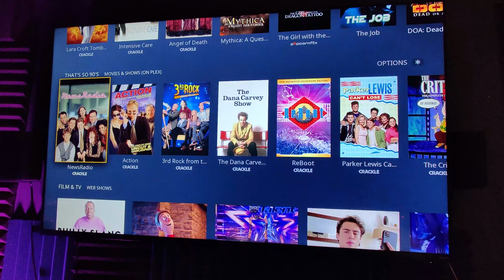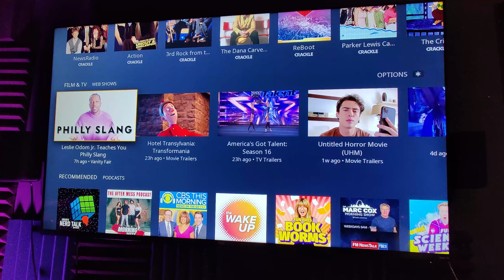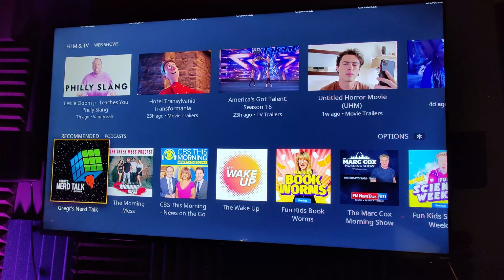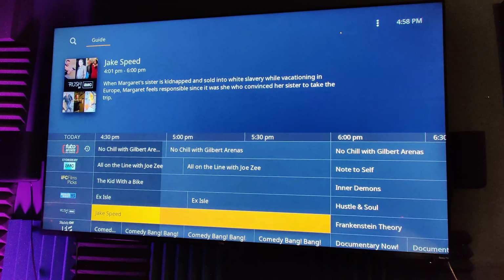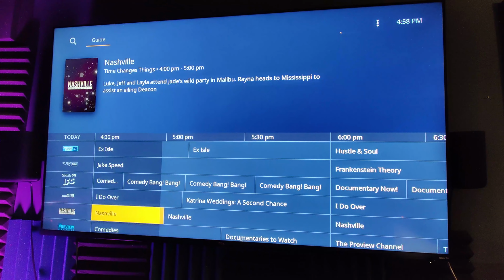I also mentioned how many live TV channels there are and how much good content, on-demand content there is. This is not the same as going to Netflix or HBO Max with their sweet $15 a month library, something like that.